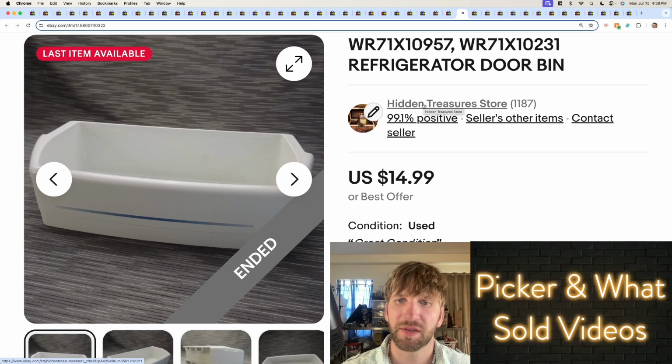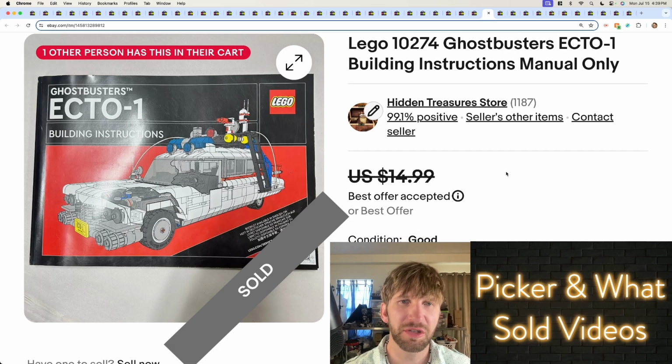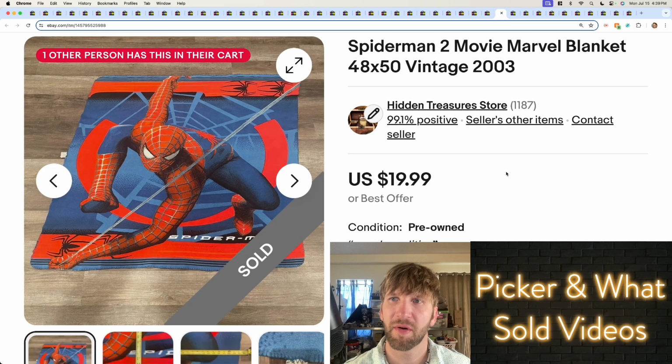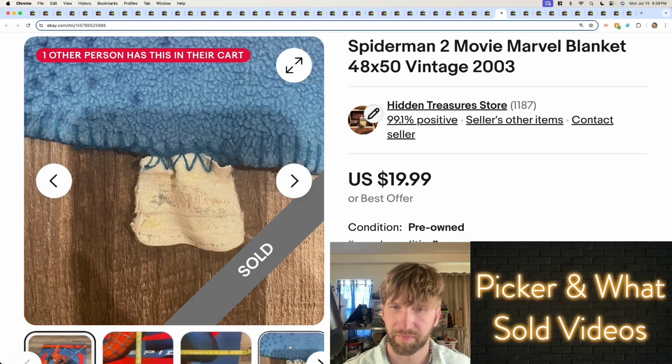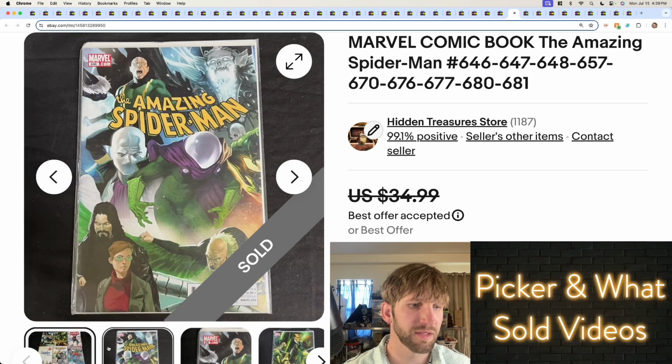This refrigerator door bin sold for $14.99. Vintage wood jewelry box sold for $24.99. This was 50 cents. I think this was something somebody gave us actually. Like somebody threw in with the other stuff that we were getting. A Lego Ghostbusters manual sold for $11.99. This Spider-Man 2 movie Marvel blanket sold for $19.99. This comic book lot set sold for $29.99. Bunch of different comics in there.